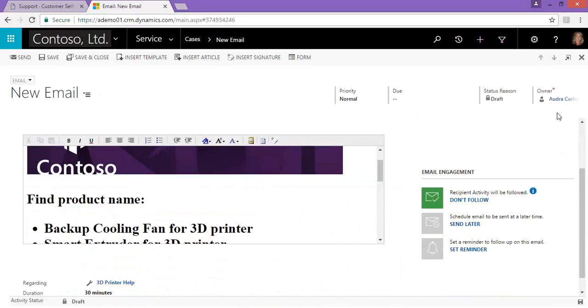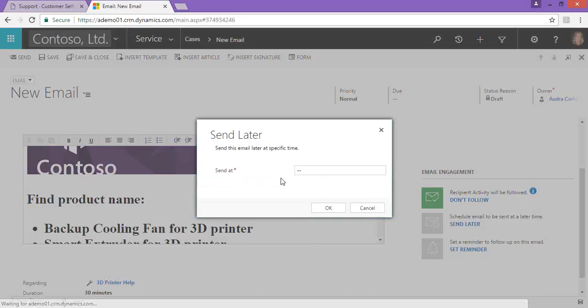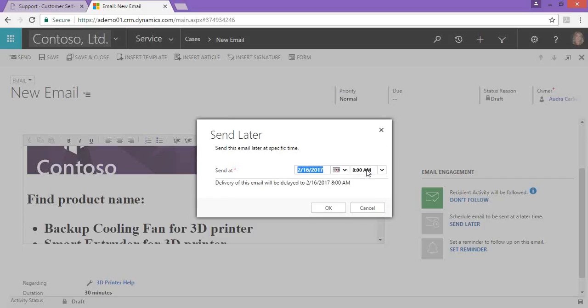Within Dynamics 365, there's also the concept of email engagement. So since I've already attempted to call the customer, I've got a task reminder set up. I want to go ahead and send this email, and I want to schedule it to be sent at a later time. So maybe I want to have this go out today. I still want it to be sent. So let's go ahead and say today at 4:30 p.m.